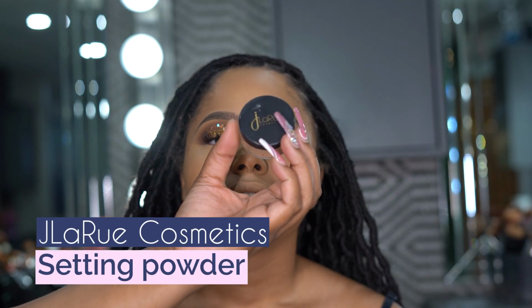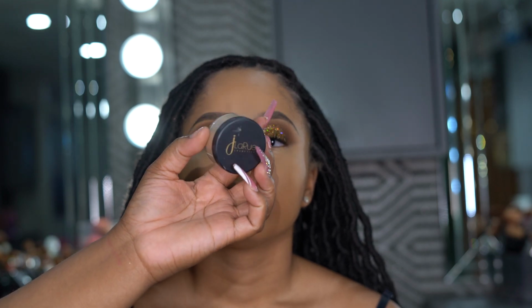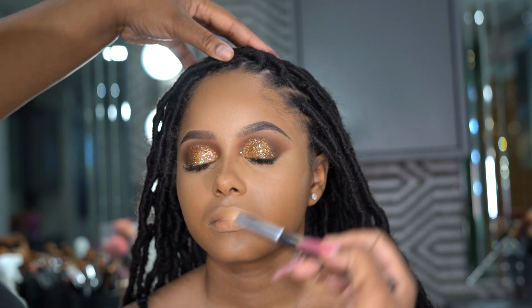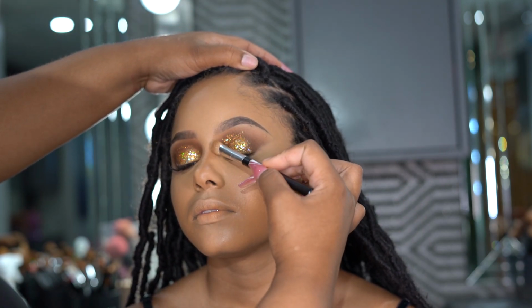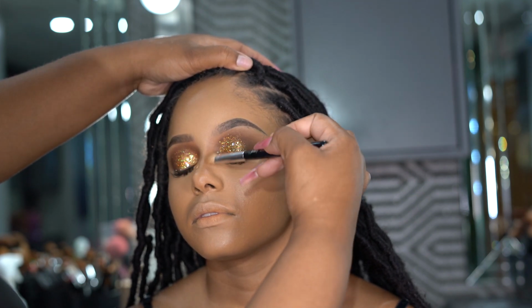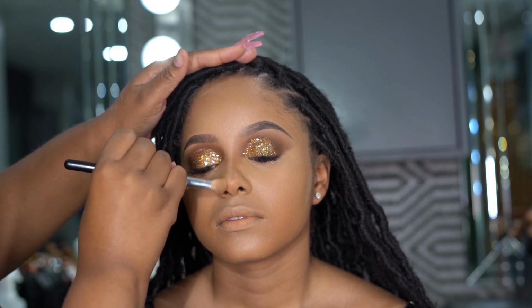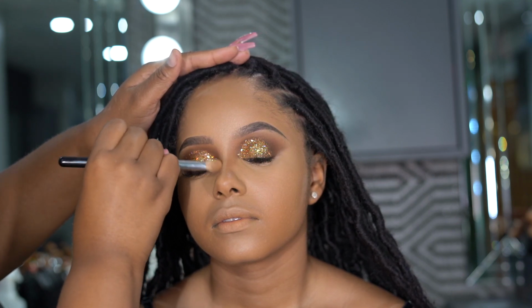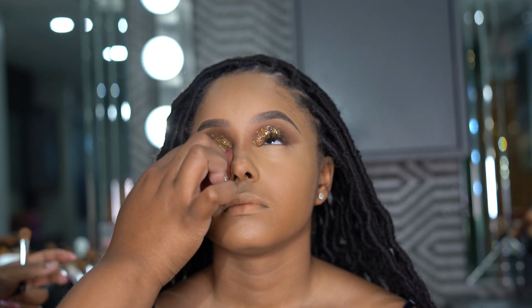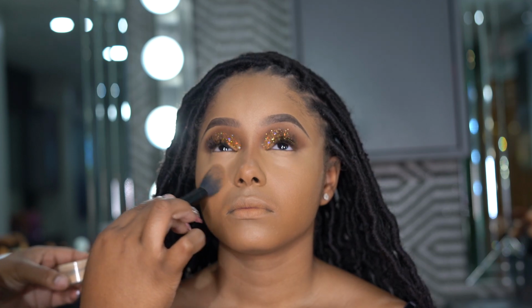Then after I have blended out with the foundation brush, I'm taking this JLaRue Cosmetics setting powder and I'm going to set under the eyes. But before I do that, I went in and I contoured her nose, and I'm really just taking my time to contour her nose. A lot of people question me about, oh my god, how do you snatch your client's nose? And I'm just like, honestly, I don't know. I just do it. I really just take my time and I narrow it as much as I can.